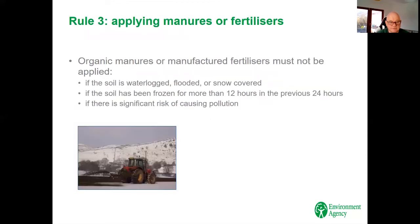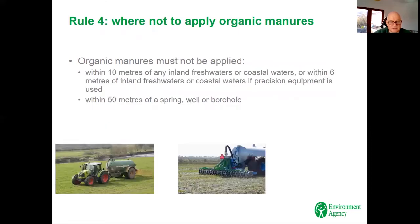Again, this is an NVZ rule, and code of good agricultural practice, not to spread when conditions are not suitable. And it's common sense, and not many farmers will spread on flooded fields or snow covered. But you'd be surprised. We have had a couple of instances where we've had to send letters out to farmers just to remind them of this rule. Okay, next slide, please.